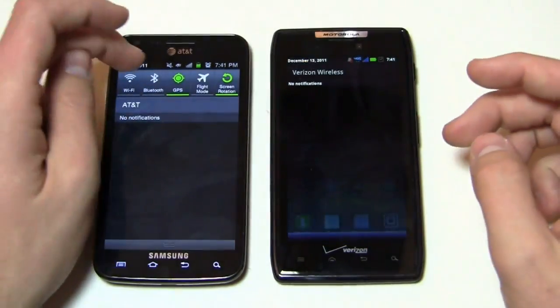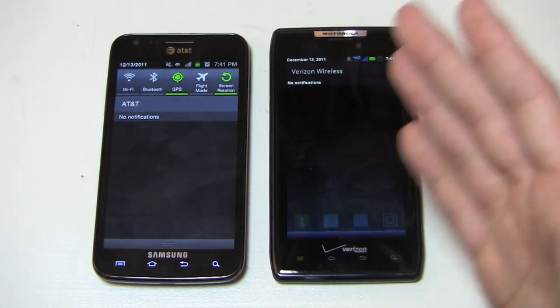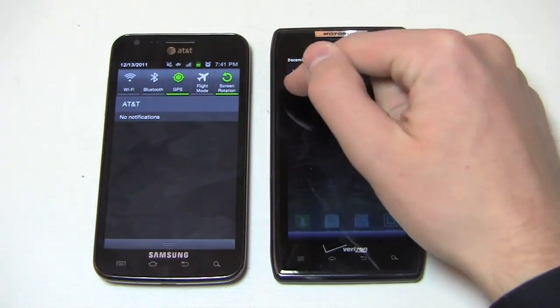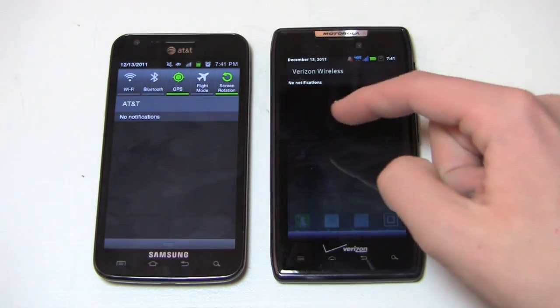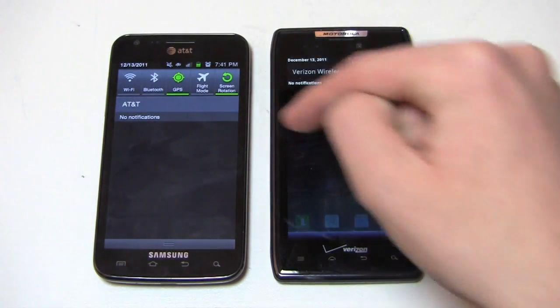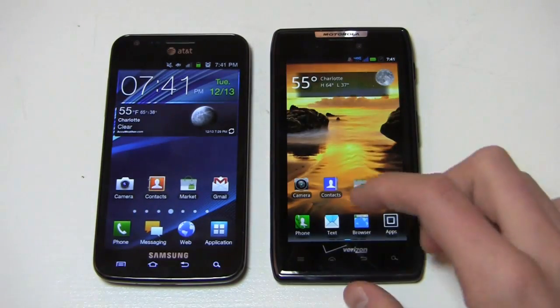But here's the notification bars. You can see Wi-Fi, Bluetooth, GPS, flight mode, and screen rotation shortcuts. Over here, you get just the Verizon Wireless. But the benefit is if you do have a couple of different notifications on the screen, the cool part about the Droid RAZR, you can individually cancel those out as opposed to just hitting clear over here and being done with it. So that's a nice little perk on the Motorola side.